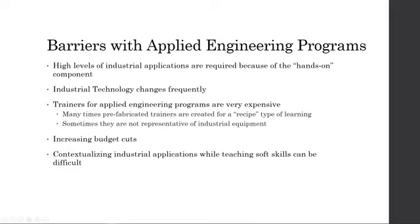Another issue with these trainers is sometimes they're not representative of industrial equipment. A lot of times they're what I call recipe type of learning. And so you'll get these trainers that have banana plugs, for instance, and if you're looking through the books or whatever, your students plug banana plug into port A, and then that goes into banana plug port C. And again, when they're done, there wasn't a lot of critical thinking involved with that skill set, and so it's more of a recipe type of learning. And I think, and I've seen this, that students have a hard time transferring that knowledge that they get from some of these trainers because they don't have that recipe in industry to say plug wire into port A or wire into port C.